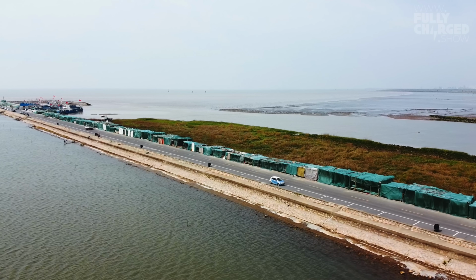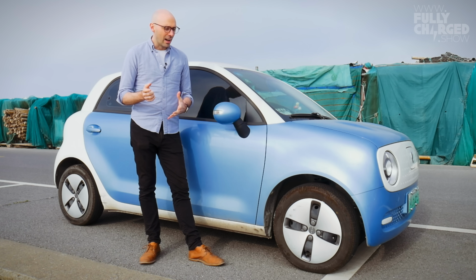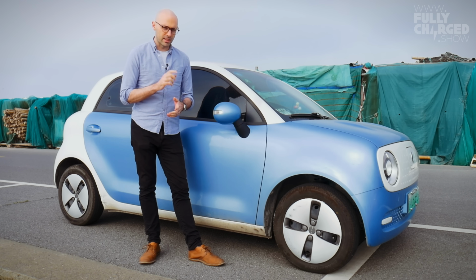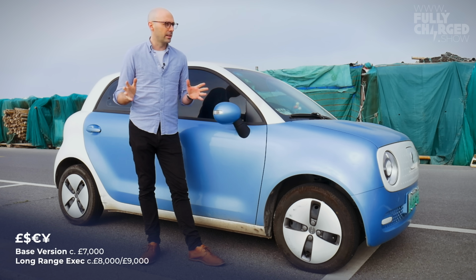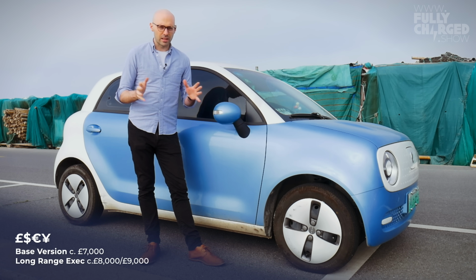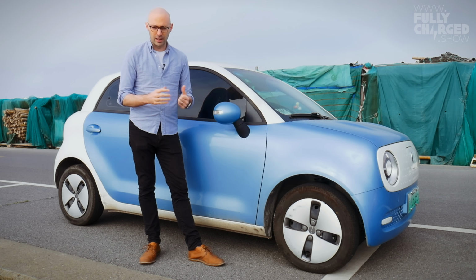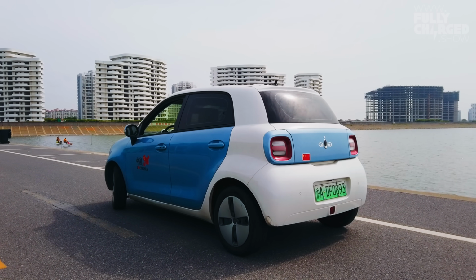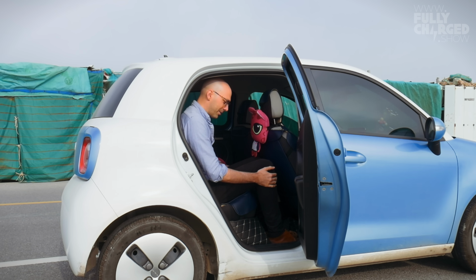So here in Shanghai, number plates for petrol cars cost £10,000. A plate for an electric car, completely free. Now, this car, after subsidies, in Shanghai, will cost you around 70,000 RMB, which is incredible value for money. 70,000 RMB is around £9,000. And this is a car aimed at urban markets like Shanghai and also overseas markets such as India and South America.